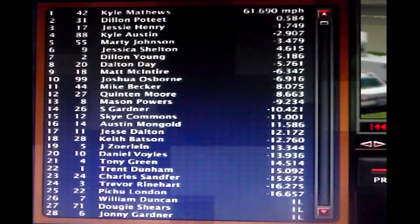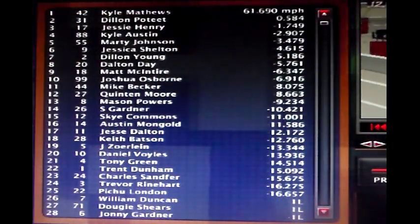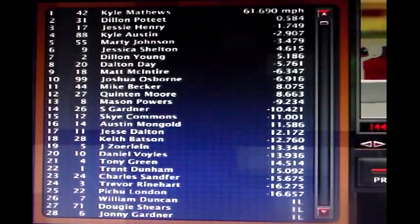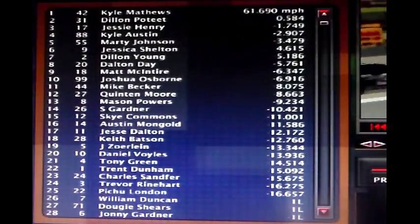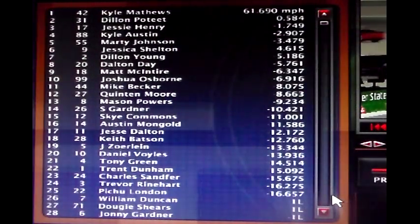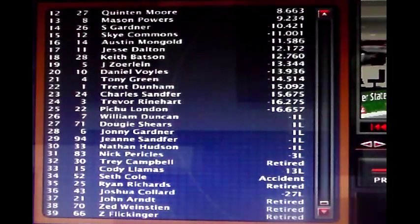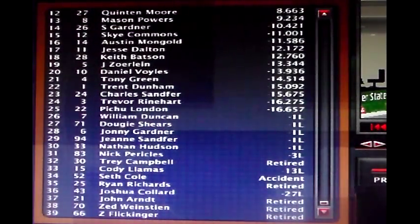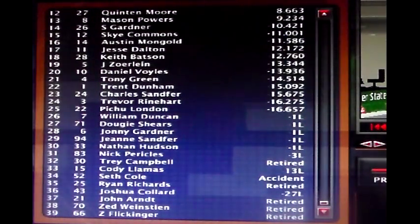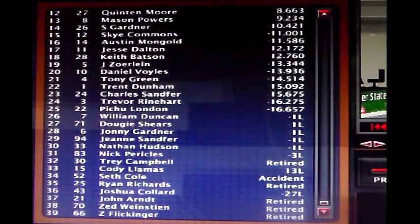Jessica Shelton finishes 6th. Dylan Young 7th. 8th, Dalton Day. 9th, Matt McIntyre. 10th, Joshua Osborne. Then comes Mike Becker, Quentin Moore, Mason Powers in 13th. Stephanie Dalton, Keith Batson, Jonathan Zorlin, and Daniel Voiles the top 20. And on down to Johnny Gardner in 28th in the race. And then 6 cars out of the race here. Trey Campbell with a crash. Seth Cole, Ryan Richards, John Arndt, Zed Weinstein, and Zach Flickinger all with a crash.